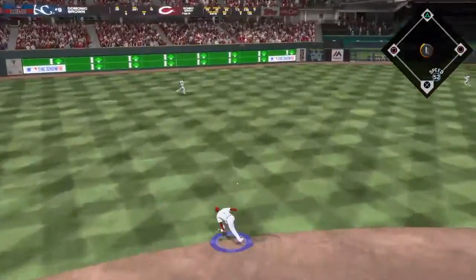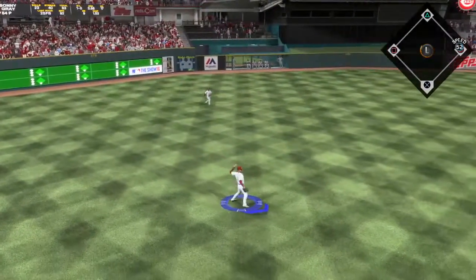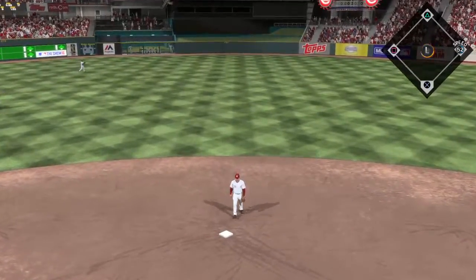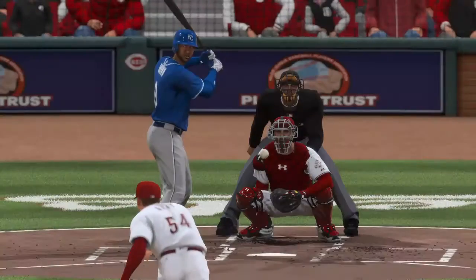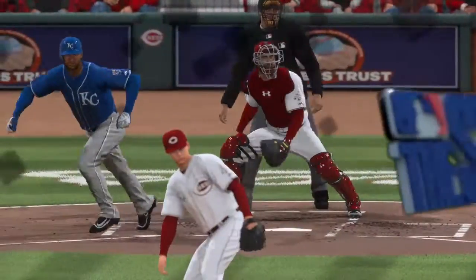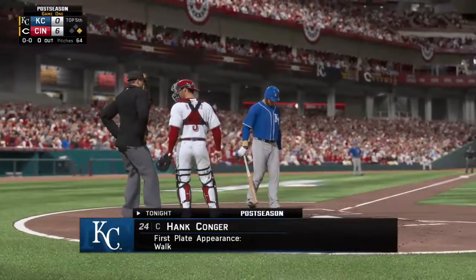Drilled on the ground to short. That gets through, and he'll start the inning off with a base hit. And from his perspective on the mound, I think that's exactly where he wanted to throw that pitch. You can see it's tailing down and out of the strike zone, but he just sticks his bat out there and winds up taking it the other way.